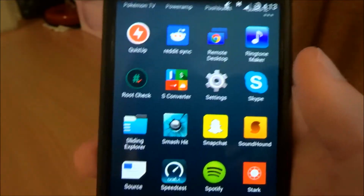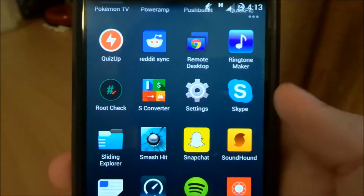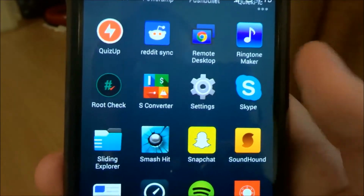That's another thing I've been working on. I've been looking to replace some of my applications with more material design applications, hopefully because some developers are getting on that now.